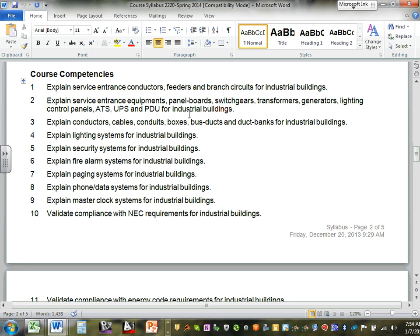Explain conductors and cables and conduits and bus ducts and duct banks. So we will have bus ducts, guys, and we will have a duct bank underground to bring all these. The project that you guys are going to design is a 4,000 amp, 480/277 volt building. That's what the size is.